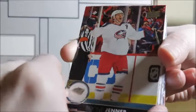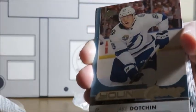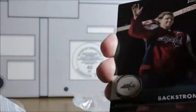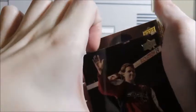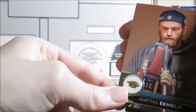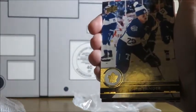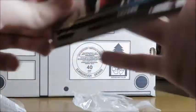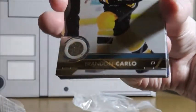Boone Jenner, Jake Chin, Young Guns, Nicholas Backstrom, Mattias Ekholm. That's an awesome picture. Oh my goodness. From the Centennial Classic last year. William Nylander. David Savard. Joe Thornton. Brandon Carlo.